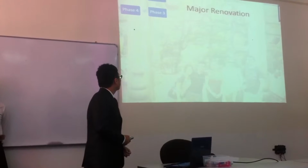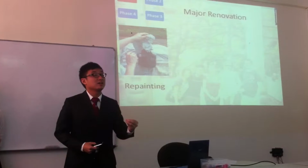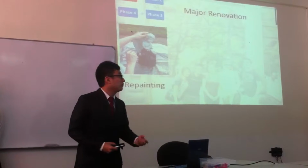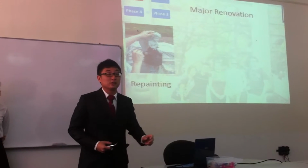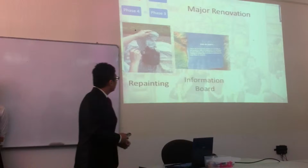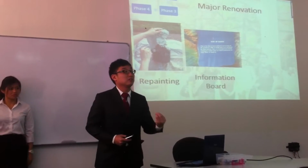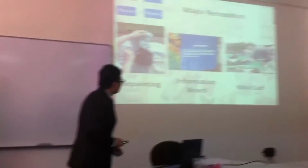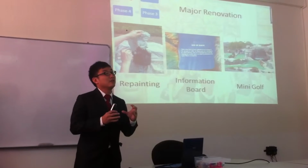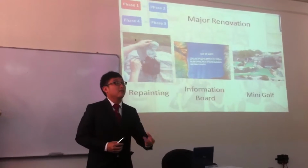With the renovation, what we are looking at is, of course, repainting works. For those people who have been to Haw Par Villa before, you realize that most of the statues there are pretty run down. Some of the paintwork is dropping off, and you can see some cracks. So this is one of the things that we will be working on. Next, we have to include more information boards, especially to explain what those exhibitions and statues are about, and probably some of the legends behind them. And of course, we want to introduce mini golf into the area, using the structures that are already there. This will give kids something to have fun and play with.